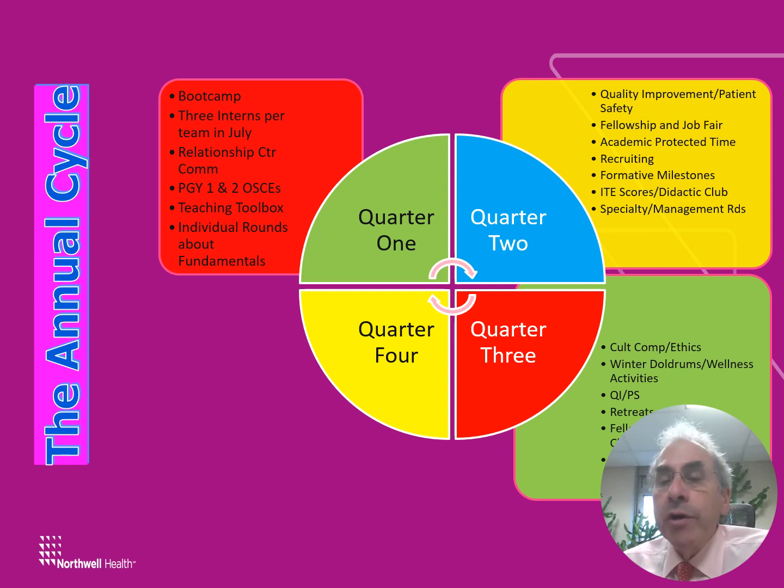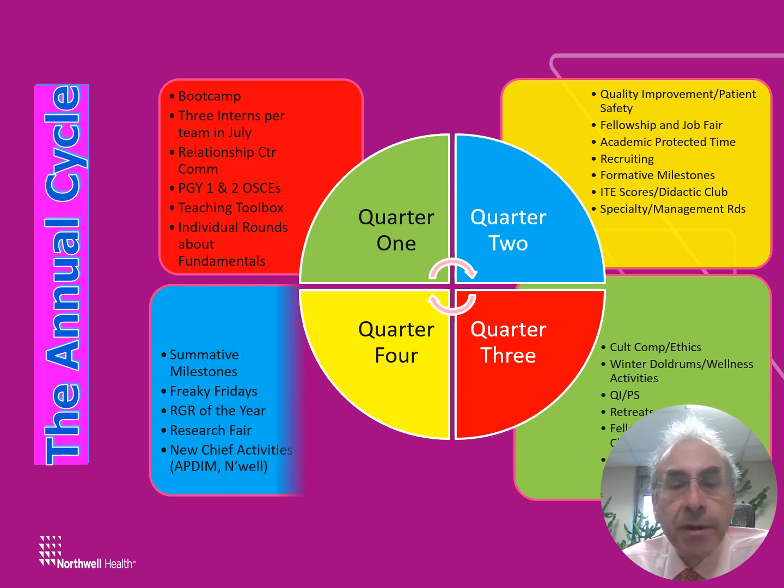In the third quarter, cultural competency and ethics has been moved to just the beginning of the calendar year and comes in the middle of the QI and patient safety course. Third quarter is also when the winter doldrums occur, and this is when we start doing a lot of wellness activities to get people's morale up. We plan our retreats and a variety of other activities for quarter three.